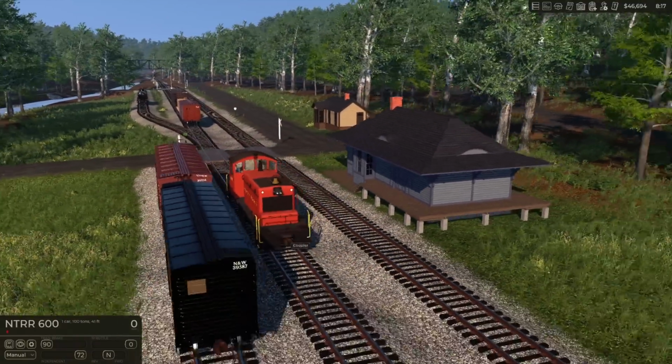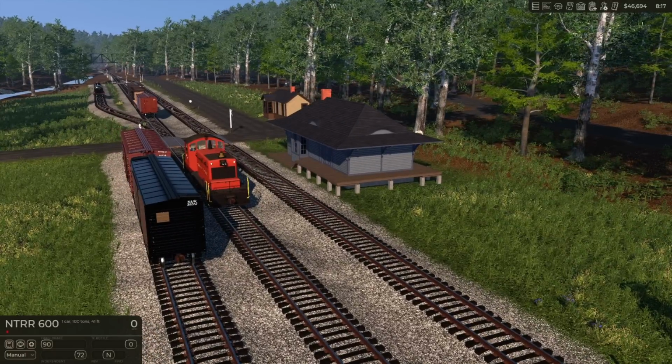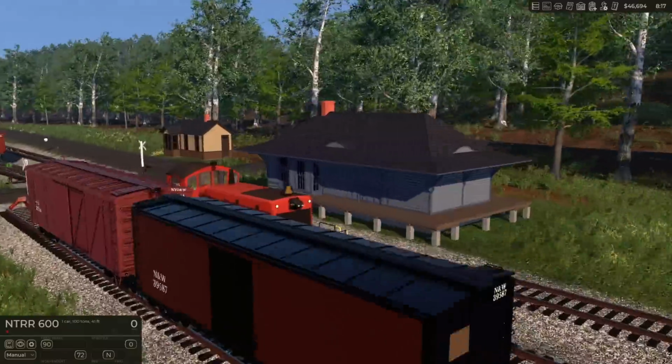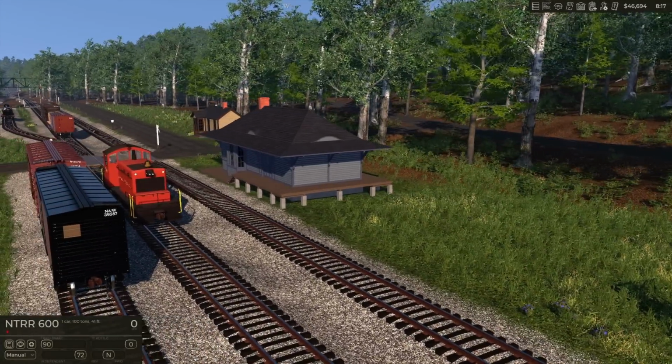Oh, wait a minute. I'm an idiot. No, they totally... Hold up. They totally changed it. So, yeah. That's the passenger depot. Yeah. Okay. So that is different. Okay, so that is all inherently new right there.